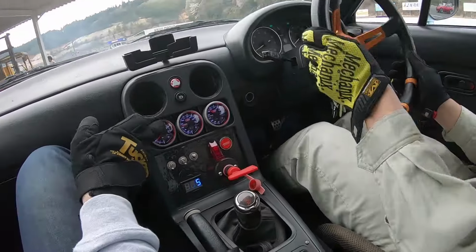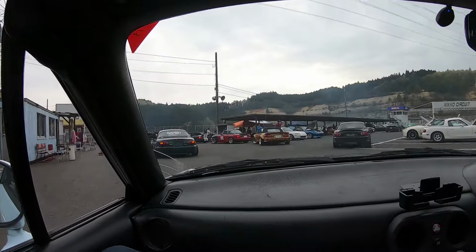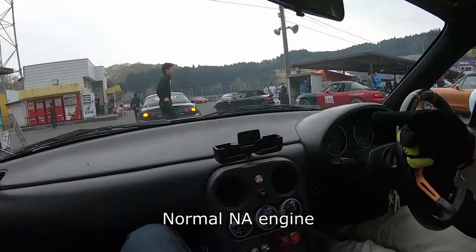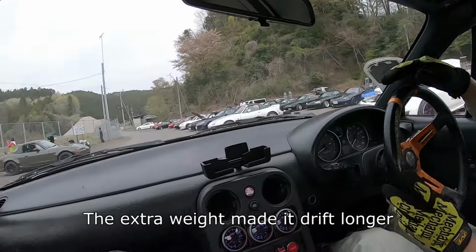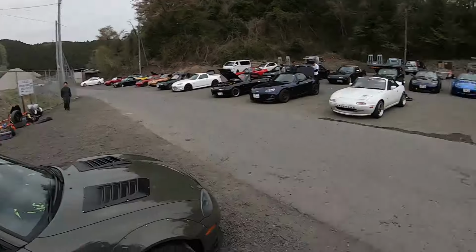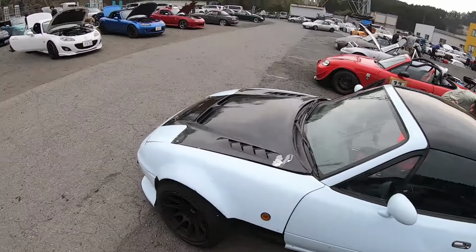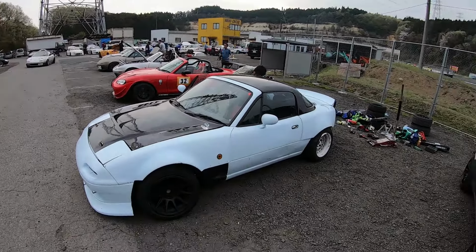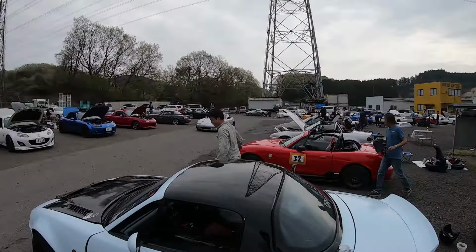It didn't even get to 100 degrees. And the oil is like 85, going flat out that whole time. Cost performance is good. Normal engine. Oh, it's fun. And wheel!